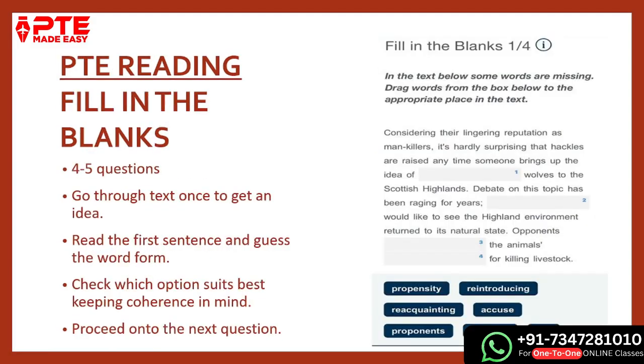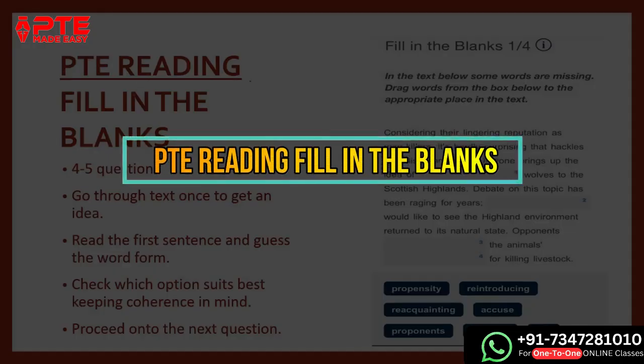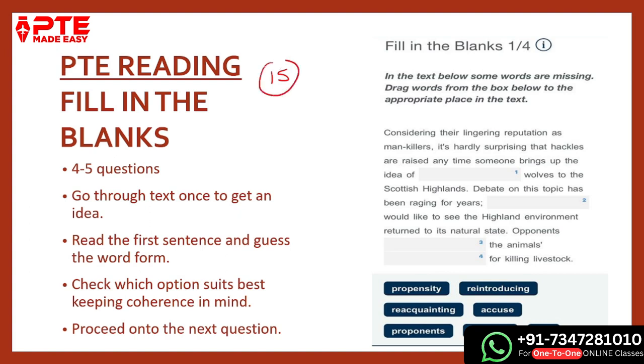Now looking at the fourth question. PTE Reading fill in the blanks. Total of 15 marks for this. 4 to 5 questions in total. As in, this is one question. You are going to get around 4 to 5 questions like such in total.